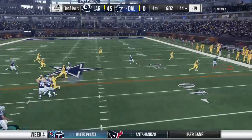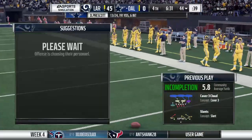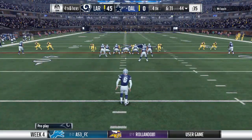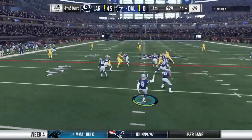They'll throw again. Prescott. And this is going to be incomplete. Brandon, at least there's one bright side to that incompletion. What's that? It wasn't an interception. Wow. You're a nice guy. That was kind of savage. But correct. No pick, just incomplete that time.